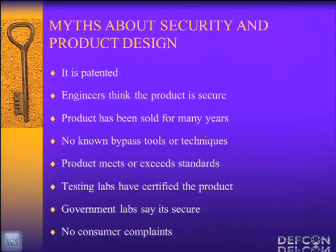Engineers think that the product is secure. Again, most engineers think what they make is secure. They don't understand a lot of the rules that go into security engineering. The product has been sold for many years. Again, just because a product hasn't had problems doesn't mean that it's secure. No known bypass tools or techniques.